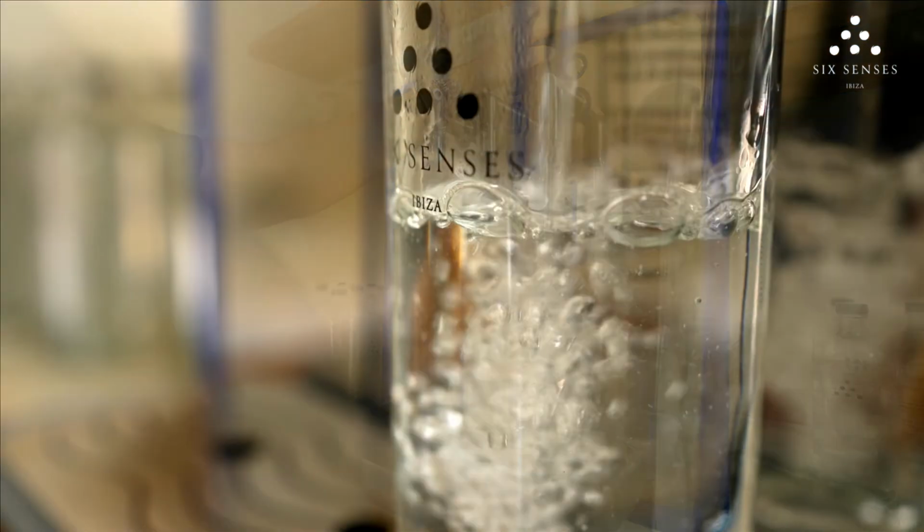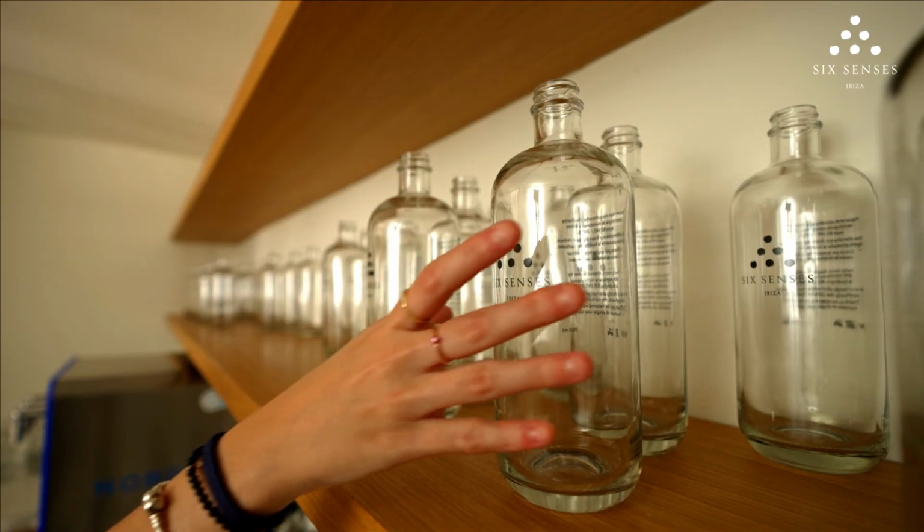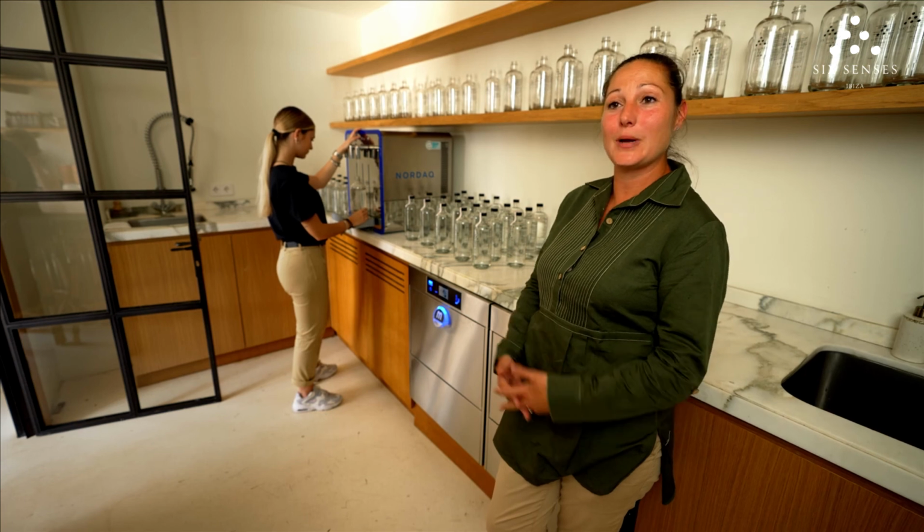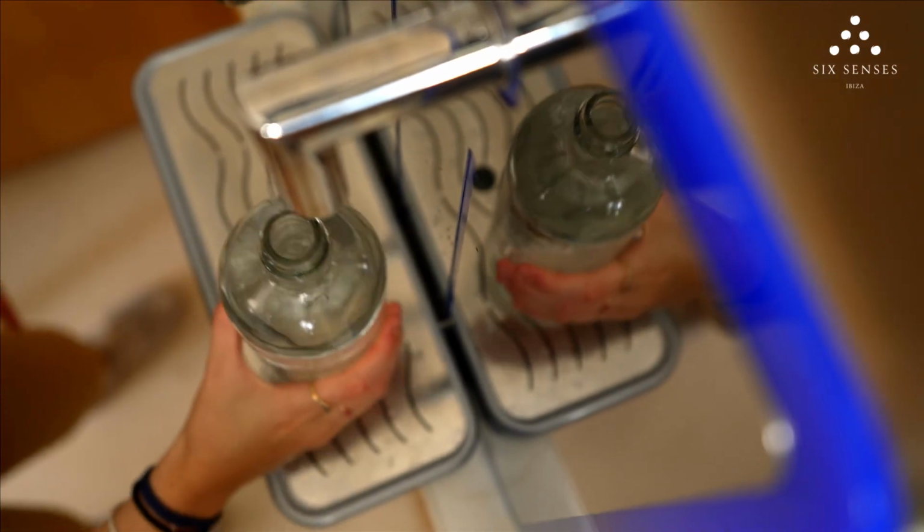We also have something called the water bar, where we are producing our Six Senses water. By using our machine, it allows us to save over 1 million plastic bottles per year. It also drastically reduces our carbon footprint as we don't have transport bringing in water bottles and taking them out of the hotel as well.